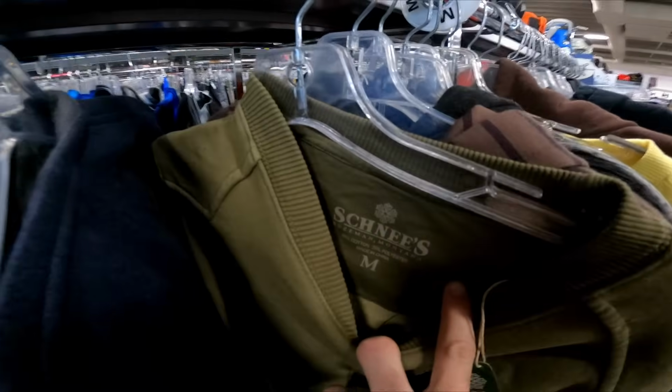So this is a really good find, and this is a brand you need to look out for, especially boots. It's called Chenise. The boots can go for like $200 to $300 used. I sold a pair used for $250, and they weren't even that good a condition.